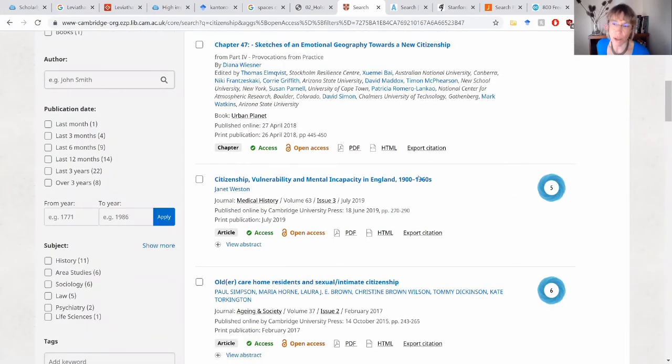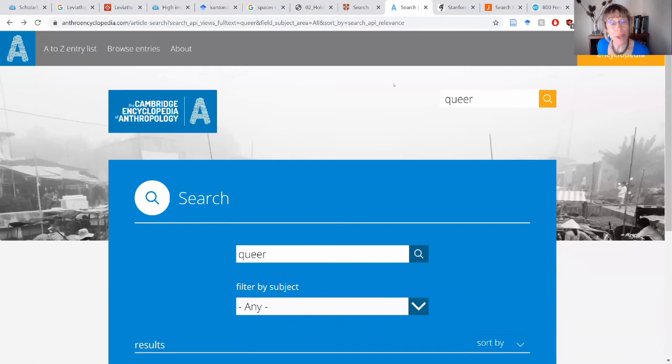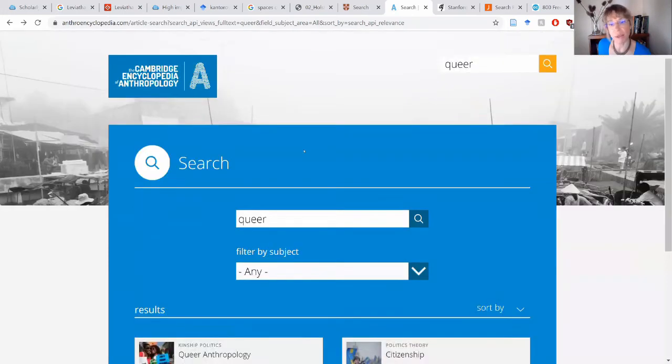The other thing I wanted to show you is that a lot of universities have encyclopedias of topics, so you can get a deep dive and up-to-date references that you can follow down yourself. So let's say here I am at the Cambridge Encyclopedia of Anthropology, and I'd like to look up some stuff on sexuality.